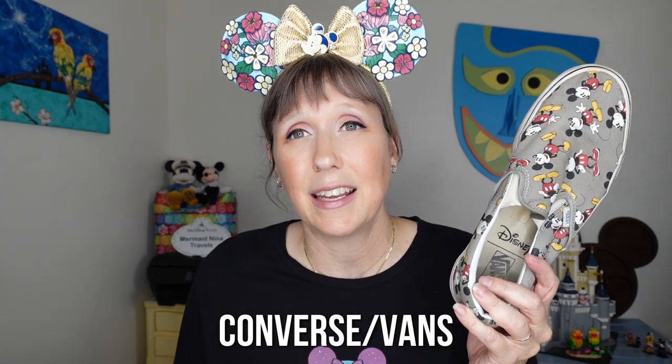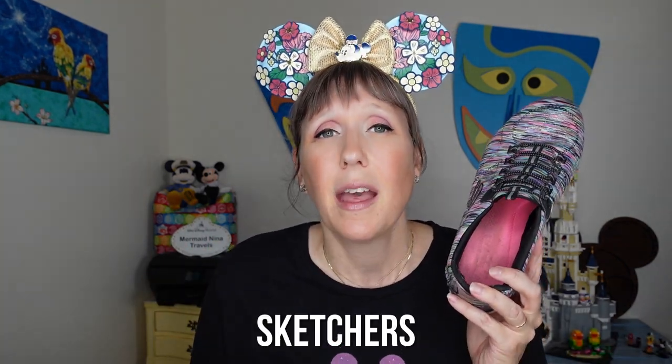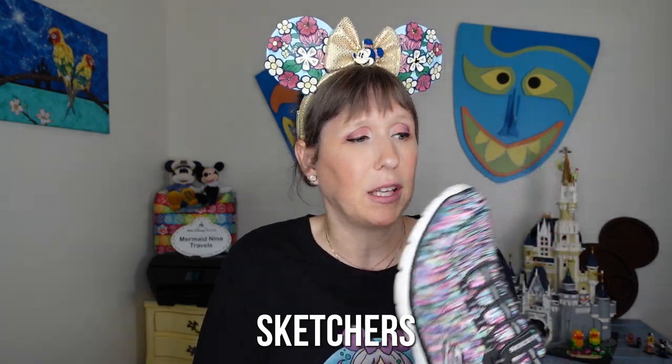If I have to wear actual shoes, I usually will wear Converse or Vans. Again, this is what I have been wearing since I was a kid. My feet are used to these types of shoes. They aren't necessarily for everyone, but I absolutely will rock out some Converse or some Vans or some Skechers with memory foam. Absolutely love these shoes. Wear them to the gym, wear them when I work out.